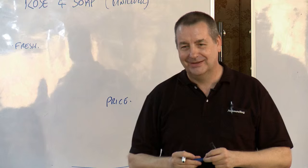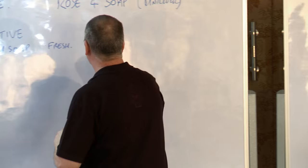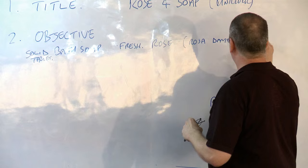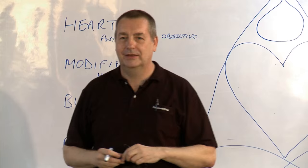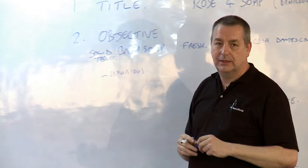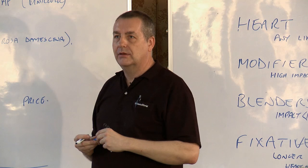Fresh. What type of rose are we going to do? Fresh rose. Rosa Damascena, like the Turkish rose or the Bulgarian rose. What else could we say about it? Luxurious. Yeah, it would be an aspect that comes into it.